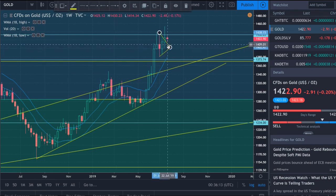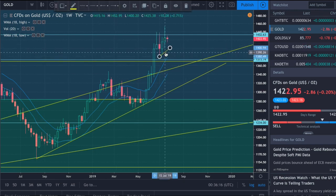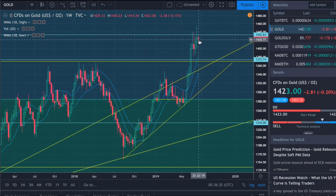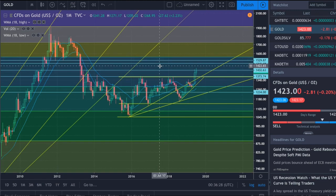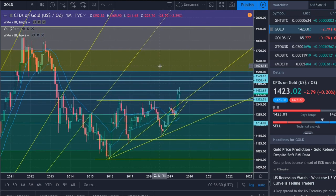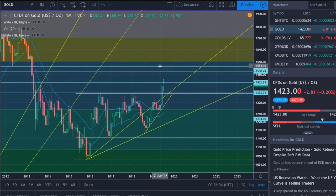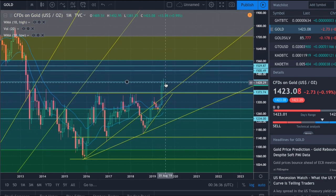So let me get rid of that and that. That's looking like we could have maybe a potential little bit more of a retracement back down. But if we punch out onto the monthly, it's just looking really nice in my opinion. Of course, none of this is financial advice, and you've got to do your own research. And this is just my opinion, of course.